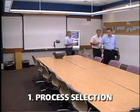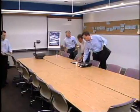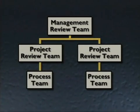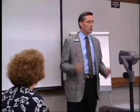The first of the 5 procedures, process selection, is handled by Caterpillar's management review team. The team includes upper management, department heads, and the full-time reengineering coordinator. The Caterpillar reengineering structure consists of a hierarchy involving the management review team, project review teams, and process teams. All levels are supported by reengineering specialists, known as facilitators, whose main job is to teach and oversee the reengineering process. The reengineering coordinator at Caterpillar's Mossville Engine Division is Steve Dickinson.